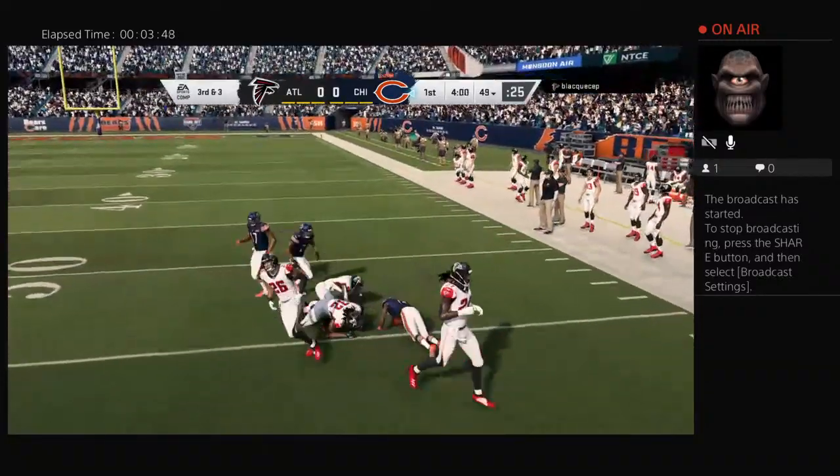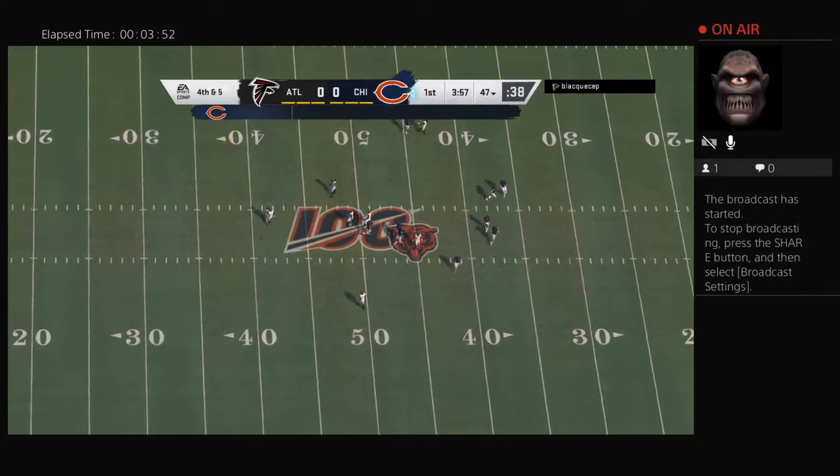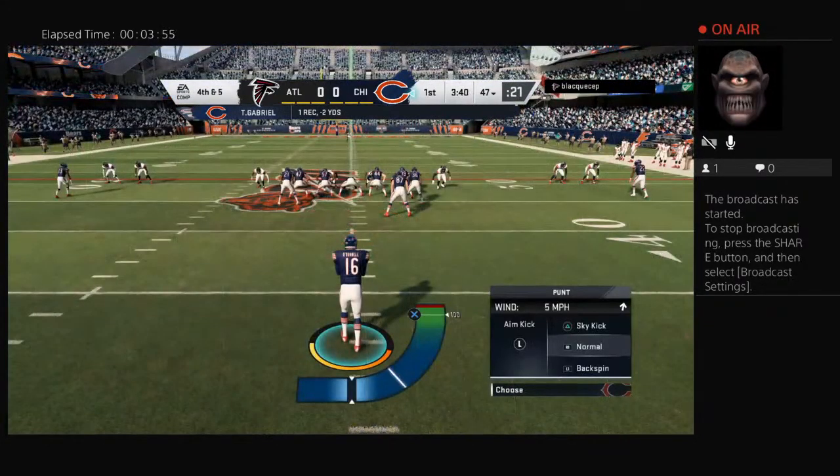Open man, Taylor Gabriel. And he'll lose yardage here, back at the 47. He lost 2, and it brings up 4th.